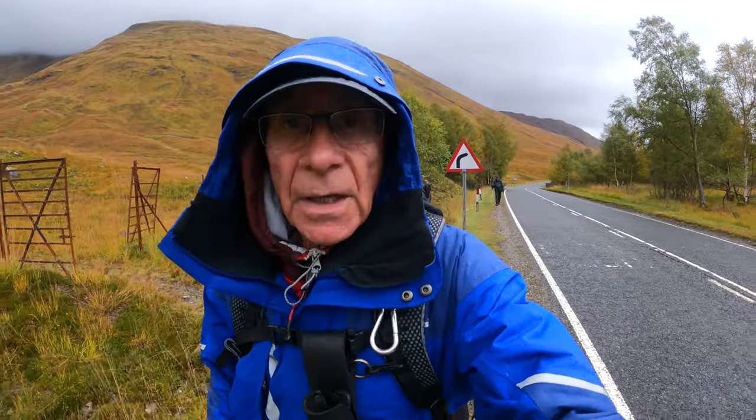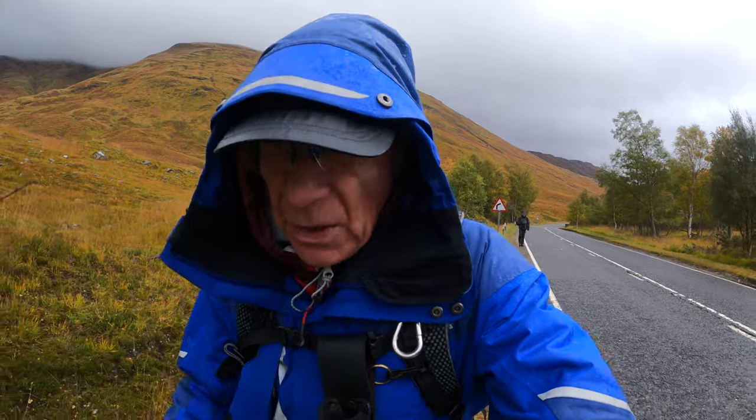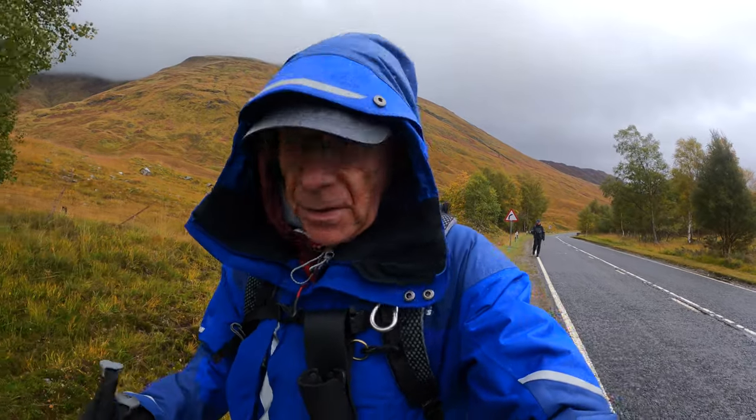Well, that's us just about back at the car. 13 kilometre day, 5 and a quarter hours, so really good. Good appreciation of the hills, and the weather actually wasn't as bad as forecast, so good.